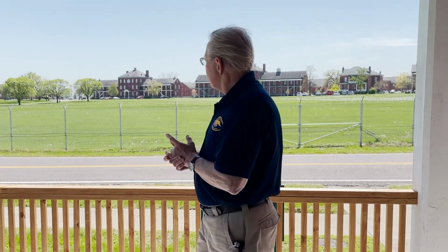Welcome to the Jefferson Barracks POW-MIA Museum project. We are located at 1618 Hancock Avenue in the historic district of Jefferson Barracks. We're right around the corner from the Civil War Museum, next door to the Jefferson Barracks Telephone Pioneers Museum, and right across the street from the Jefferson Barracks Air and National Guard facility, right behind me.